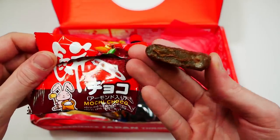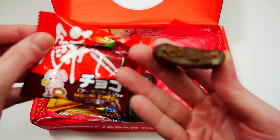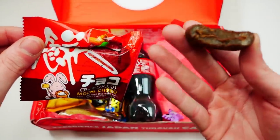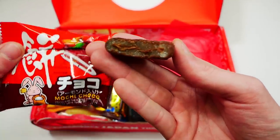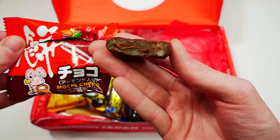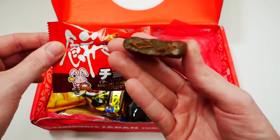Okay, it looks nothing like the picture, but it's delicious. You can see the mochi, the white is supposed to be depicting what the mochi is. As you can see, the clear, that's all the mochi in there. And there's chocolate on the very inside. Oh, it's so good. Mmm, I love it. It's just so, so good.